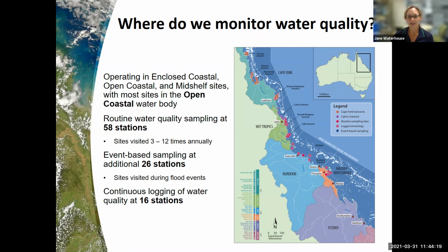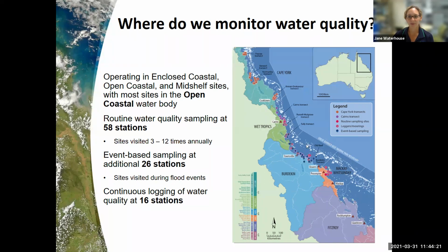And then we've got additional event-based sampling in the blue dots here, and that's done at 26 stations, depending on where the event occurs. That only occurs during periods of high flow, and we also get these routine sites when we're collecting in a particular region. In addition to those, it's continuous logging of water quality at 16 stations. These are highlighted by this symbol, and there is at least a couple in each of the main regions.